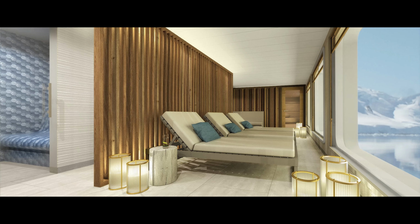We have 2 dining rooms. We have the ability to dine outside. We have a range of cabins with balconies. And then from a technological point of view, there's a whole raft of features which make Ultramarine not only safe but very efficient for our operations in the polar regions.